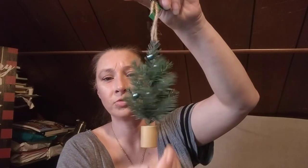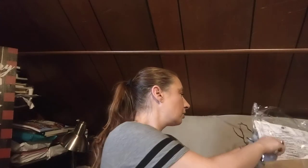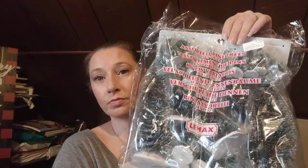Oh, and one last ornament in here. And that was also 60 cents, little tree. I think I might use this as a decoration rather than an ornament next year. Last but not least, one more and we're almost done. I got the assorted pine trees set of 21. Originally $25. I got it for $9.